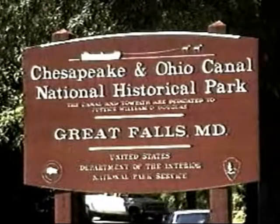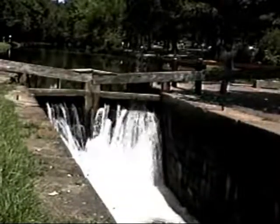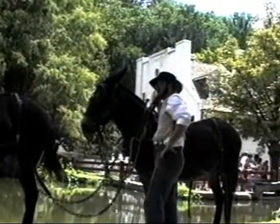The Chesapeake and Ohio Canal National Park in Great Falls, Maryland is maintained by the National Park Service as a monument to the canal system and the men and animals that made it work. Mules still walk the towpath today, pulling the 92-foot barges up and down a restored section of the C&O Canal.